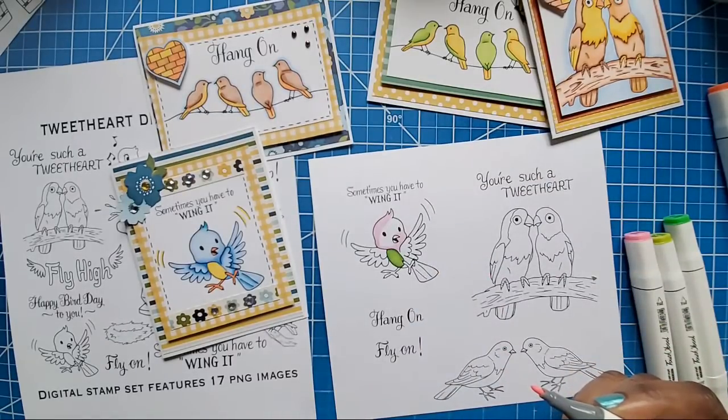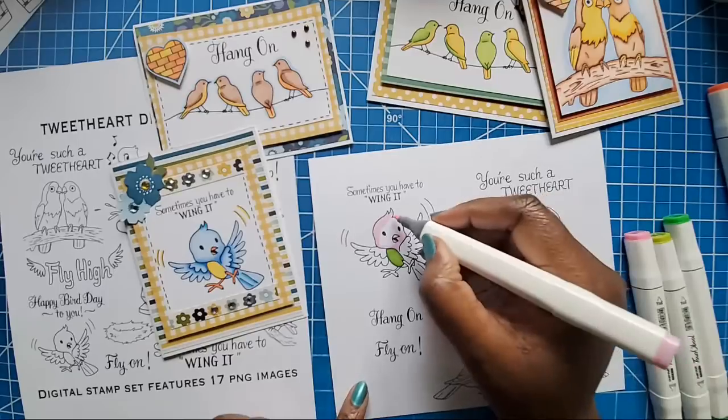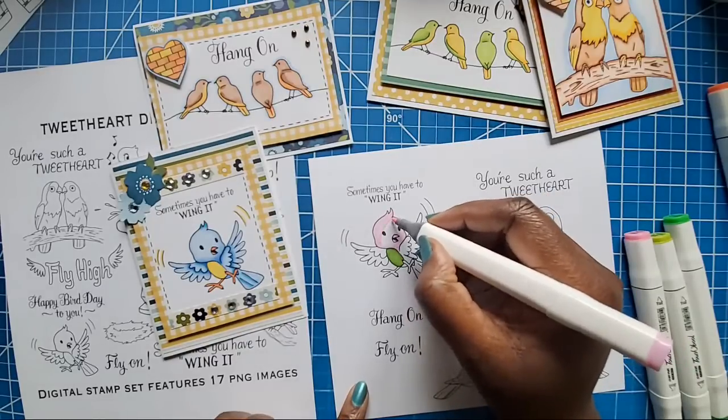Pink is going to be kind of cute, actually. Especially by the time you put the blending on that thing.